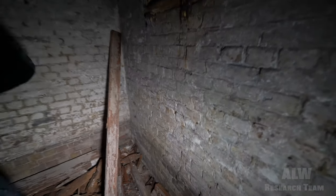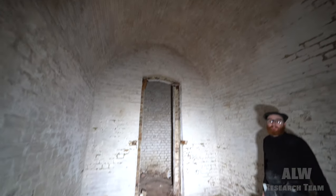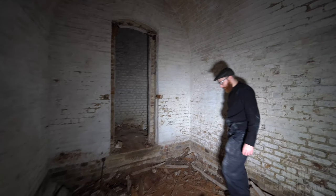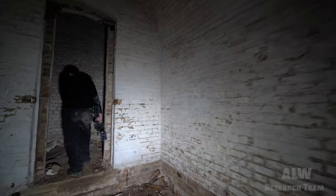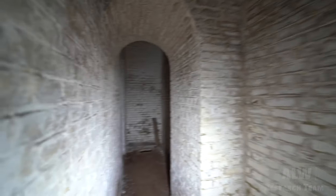So originally these would have looked... we would have been up here standing. And they would have looked down into the moat. But the moats are filled up now. This is one of the cells. Quite a nice room, if I can call a cell a room. It's not bad. Whether they were used or not is another matter. I'd like to think they were. Is that two? Oh, it's only two cells.